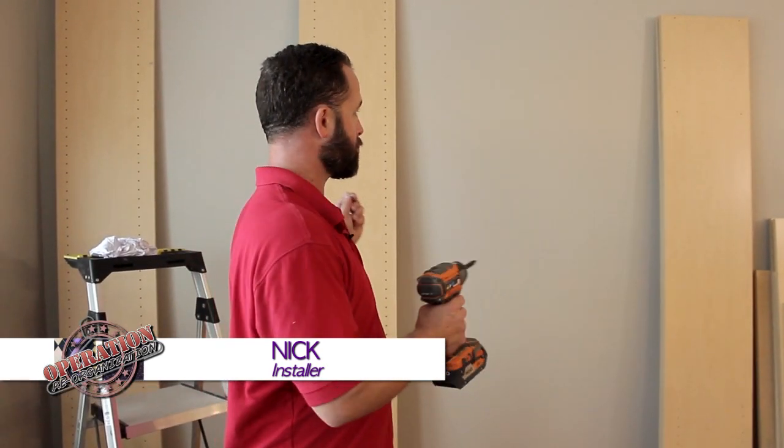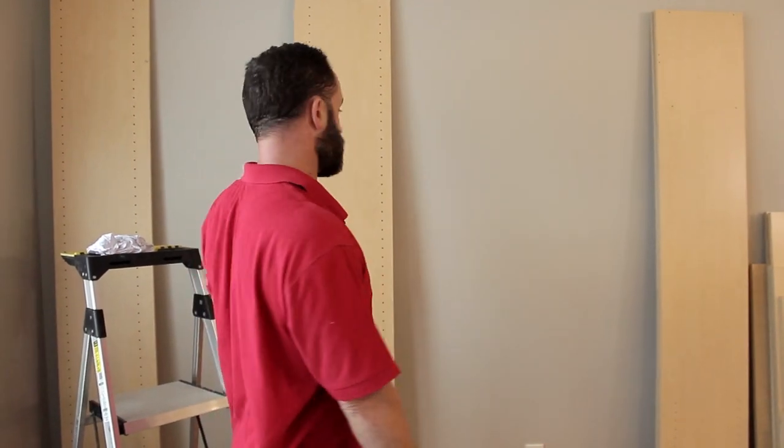Good morning. Today we're building an entertainment center. It's going to have some nice glass shelves in it, glass doors, and it'll pretty much take up this whole entire wall from the edge of the window to the doorway. So it'll kind of change the look and feel of this room.